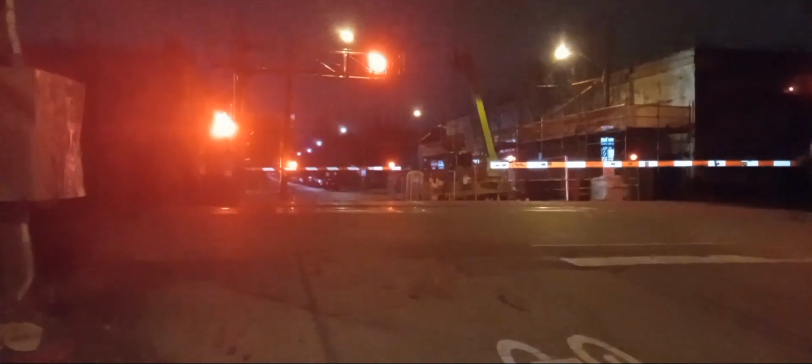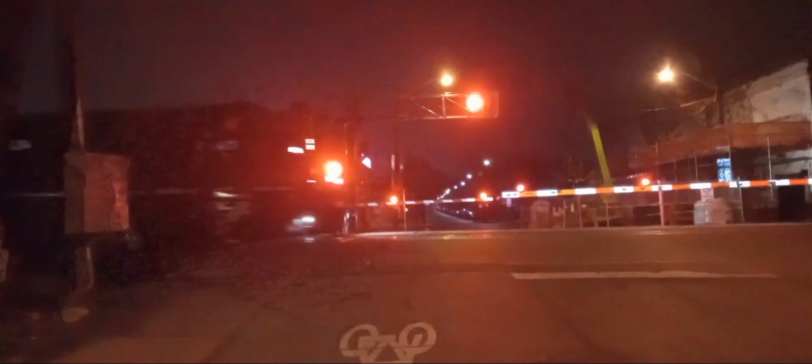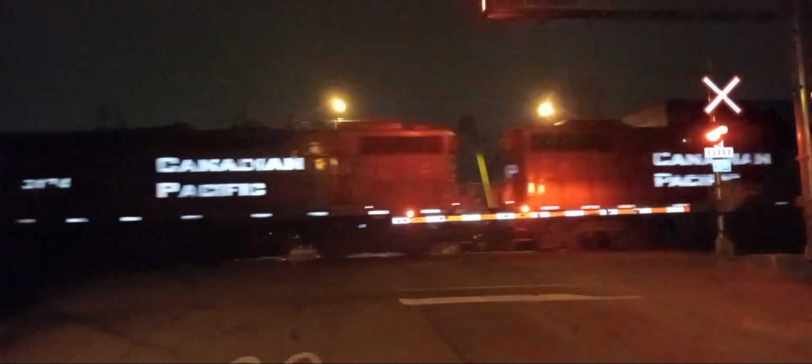So what do we got for power on this CPKC eastbound train? Let's see what we got. Show me the money. Give me something special today. I'll back off so I can get a good picture. You never know, there might be foreign power on this train. We got 8765 CP units leading, 8940 trailing second, 3023 trailing third, and 3134 trailing fourth. So we got a manifest train at least.